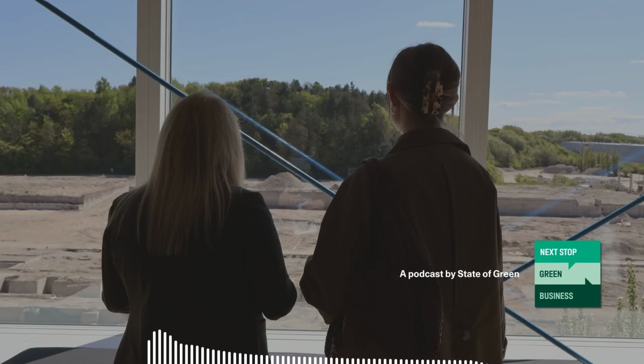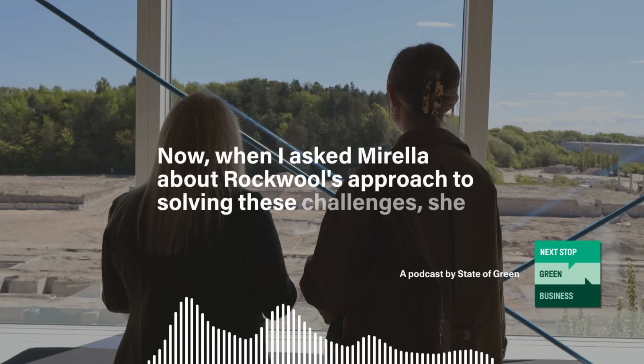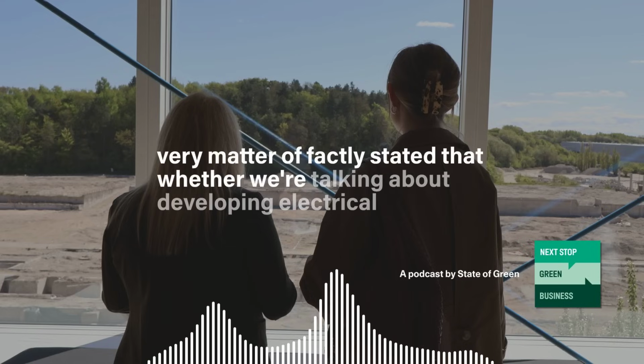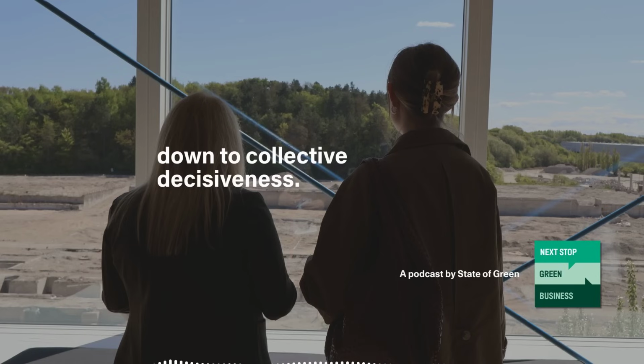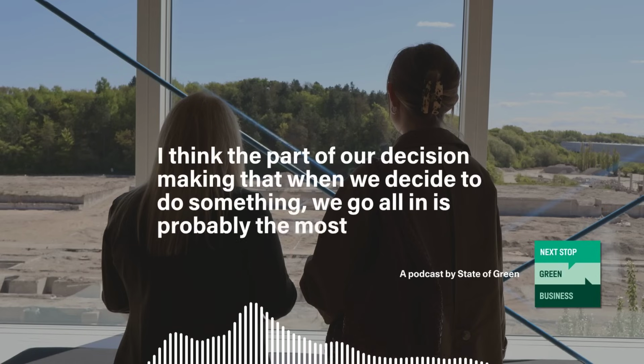Now, when I asked Mirella about ROCKWOOL's approach to solving these challenges, she very matter-of-factly stated that whether we're talking about developing electrical melters or making RockCycle available in 24 countries, it basically comes down to collective decisiveness. I think the part of our decision making that when we decide to do something, we go all in is probably the most exciting thing, right?